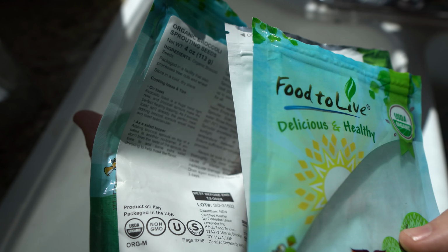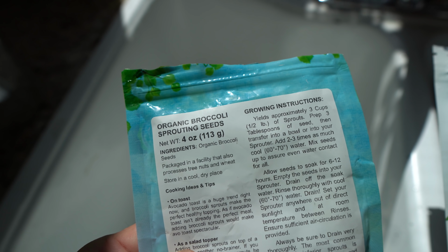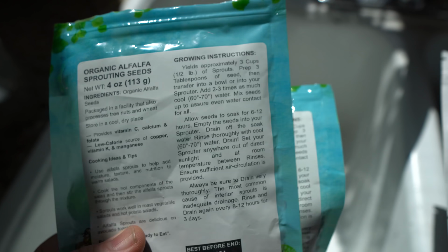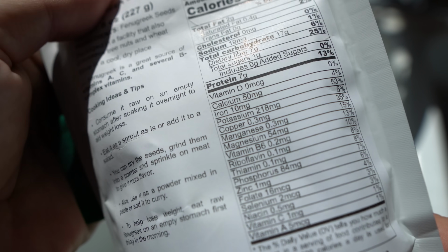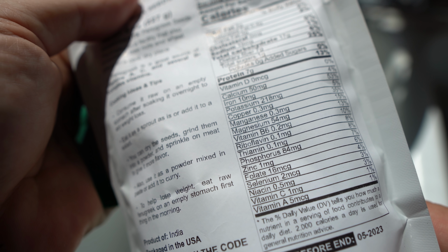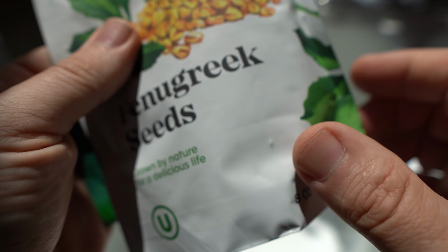1 cup of alfalfa sprouts will provide you with vitamin K, C, copper, manganese, folate, thiamine, riboflavin, magnesium, iron, 1 gram of protein, and 1 gram of carbs. 1 cup of mung bean sprouts will give you 3 grams of protein, 6 grams carbs, and 4 grams sugar, so slightly more than alfalfa sprout.